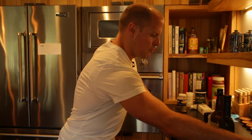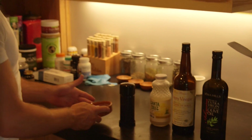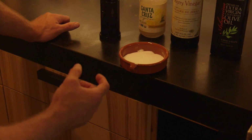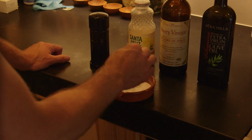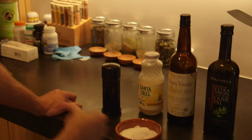All right. But what else do we have? We have salt and pepper. Okay. I always have this out. I don't have a salt shaker. I just put salt into a container like this. I can pinch it. I can drop it in anything that I happen to be cooking. This is kosher salt, regular kosher salt.